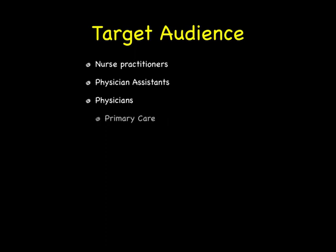The target audience for this presentation consists of nurse practitioners, physician assistants, and several physician specialties, including but not limited to primary care physicians, internists, dermatologists, and pediatricians who practice in the community or in a hospital.